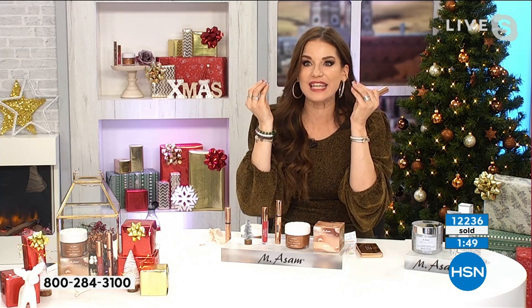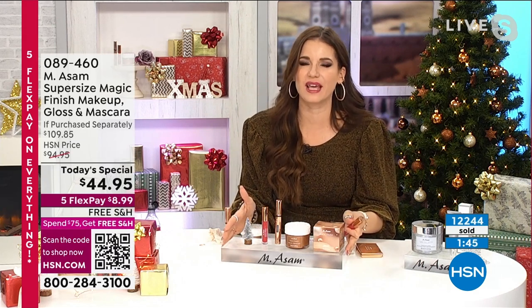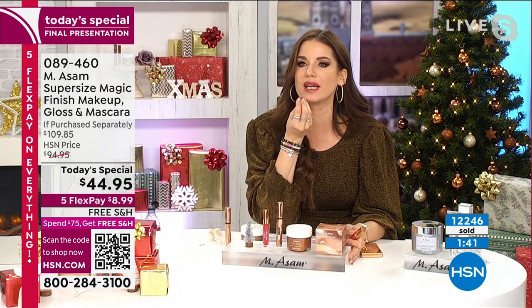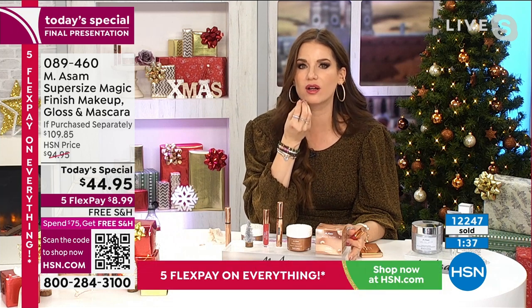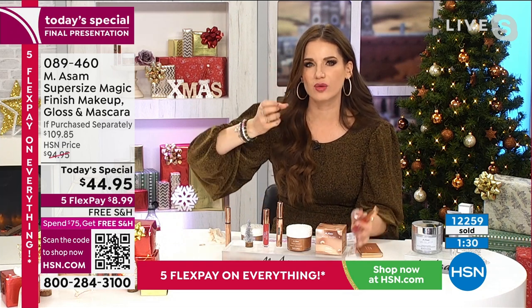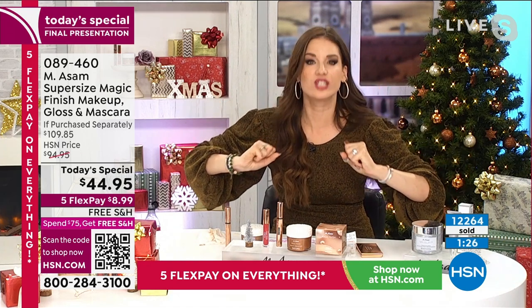I like to do ten coats, but it doesn't matter, because it's smudge proof. It's not flaky or something like that. It's just the best set we ever had. The lip gloss is brand new. It's plumping. It's so hydrating with hyaluronic acid, with argan oil. Also, the mascara is full of precious oils to keep your lashes soft and conditioned.